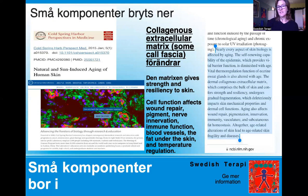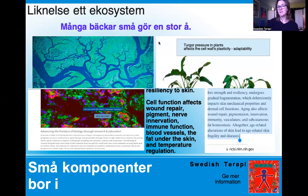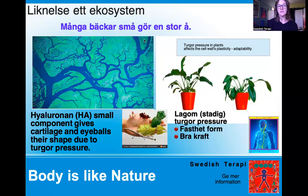So this collagenous extracellular matrix, it's not all collagen, but there is something in the collagen called a fibroblast cell that makes hyaluronan, which is a substance that gives stability called turgid pressure to the cartilage and also the eyeballs. So the eyeballs and the cartilage have their shape due to this pressure.